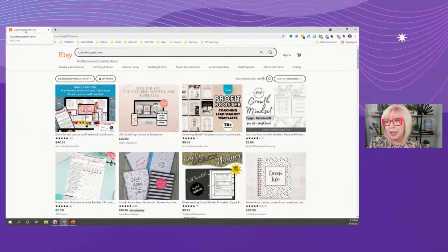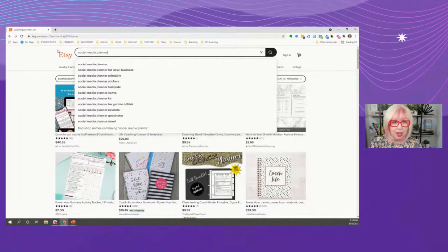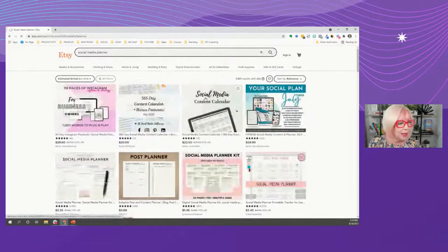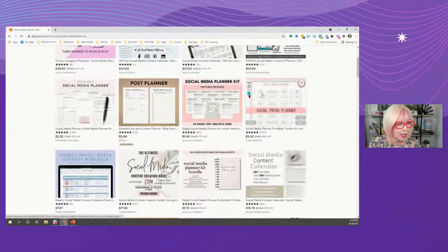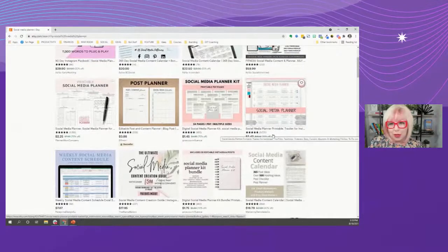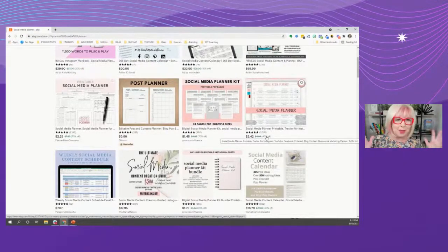If you were to look at another niche, let's just do social media planner, for example. Type that in, same thing. You'll find that there are definitely people. Here's one social media planner, 3,000 people have said this is an awesome planner. Even at $2.42, if you do the math on that, don't get wrapped up in the fact that these are low ticket things, because it's all about the volume.